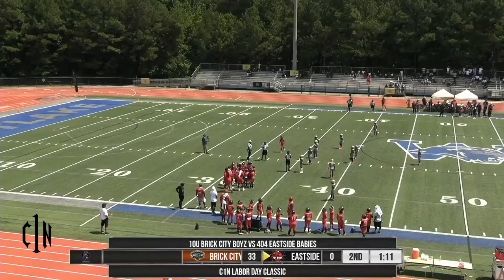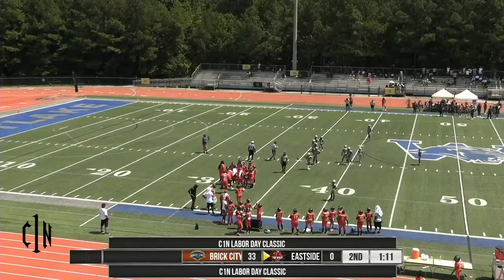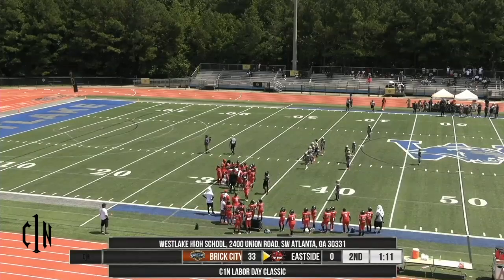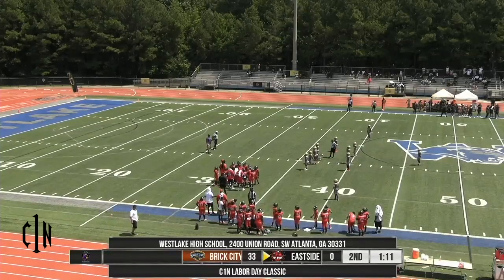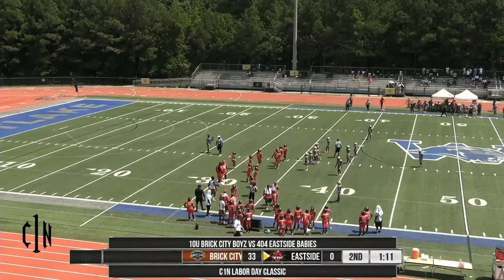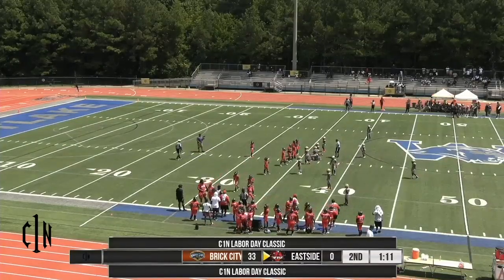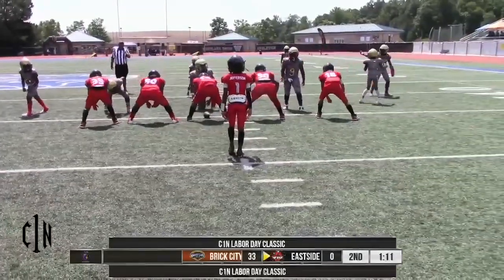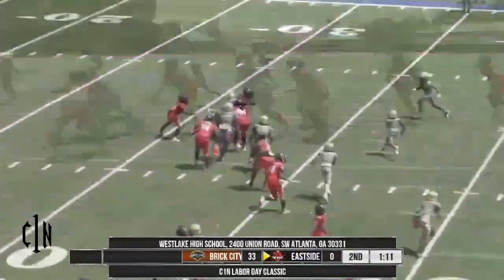So takeaways from the first half, where do you start? The Bulls have not been able to put together anything whatsoever from an offensive standpoint, and defensively have just been getting chewed up by Brick City. The interception as well from deep in their own territory. The defense for Brick City has just been on point the entire game. And like I said, an offensive clinic by Brick City as well.